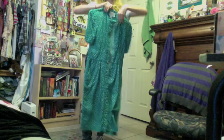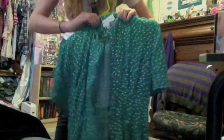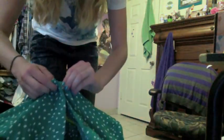And this is kind of funny. This is just a green dress, and it's got white polka dot things on it. And that's kind of fun. It's from Karen Stevens, I guess. And then it's got just these green buttons on it that kind of go all the way down. And then there's shoulder pads in here, actually. And I don't really like shoulder pads. I might take these out. I wore this once with the shoulder pads, and it wasn't bad. So I guess it's okay.